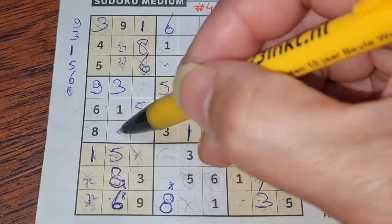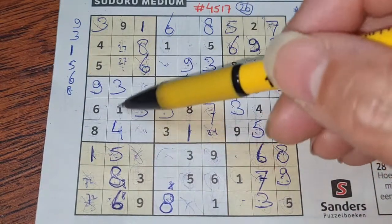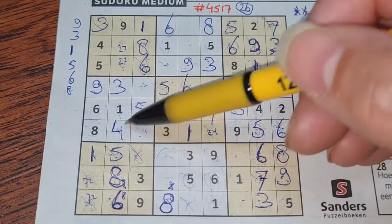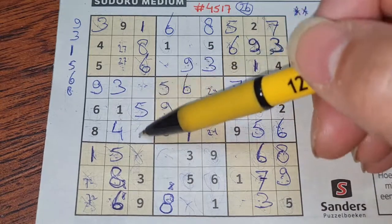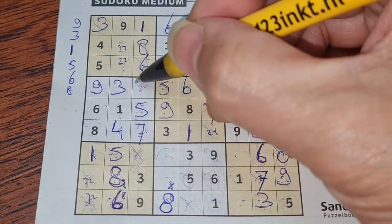1, the 2, the 3, the 4. Yes. 2 missing numbers in this big square. 4 numbers are 1. The 2 is missing. The 3, the 4, the 5, the 6, and the 7 is missing. 2 and a 7. We have a 7 there. No 7 there. 7 should be here, and the 2 goes there.